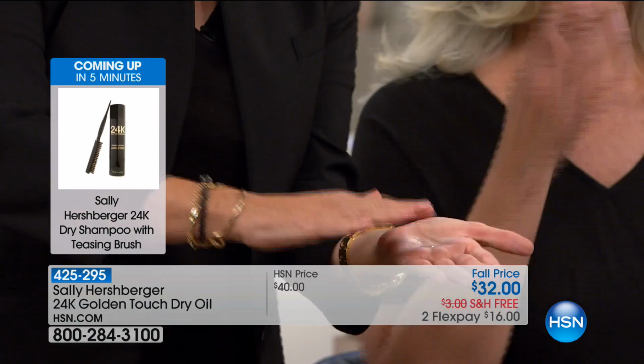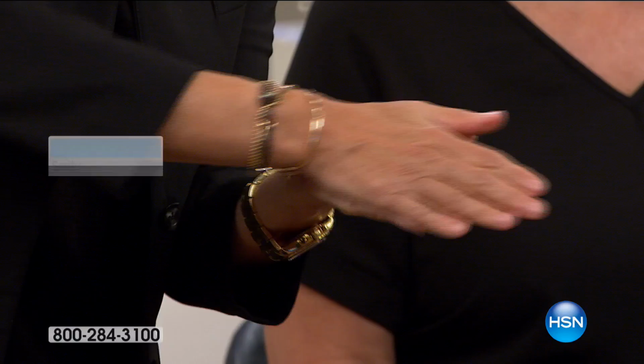There is gold in this. It is the most incredible product for getting your hair to look younger, shinier, without weighing it down. You do not want to weigh your hair down. So for instance, Lisa, let me show you where it's frizzy. A little frizzy right here. And especially in the front, where we blew her hair out.